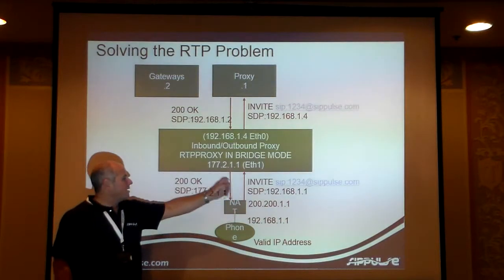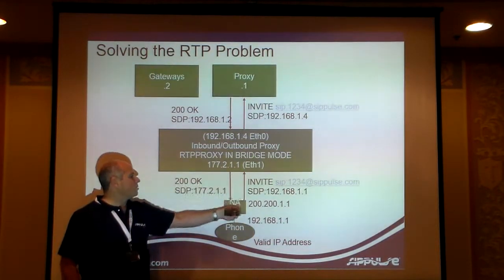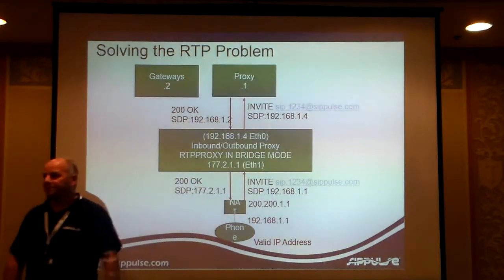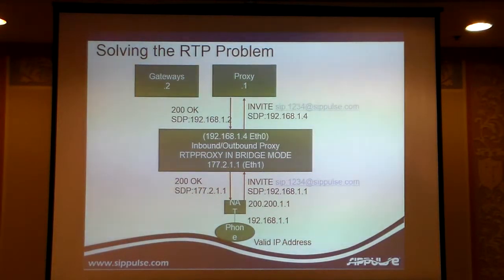Any RTP is forced through this interface to the other interface, and you bridge using RTP proxy. This way, the RTP for a call has a single point of entry. You can also use conntrack here to open and close the RTP ports if you want to create a pinhole. Right, so that's one way to solve it.